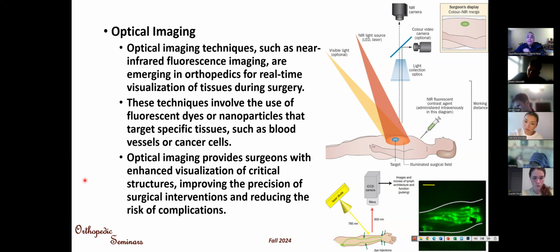But sometimes we can use some techniques by adding something injected into the veins and then study the light emission or emission of a specific wavelength based on the material we injected. And then we can find the pattern of vessels in the tissues below the skin. This is one simple technique for studying the superficial tumors.